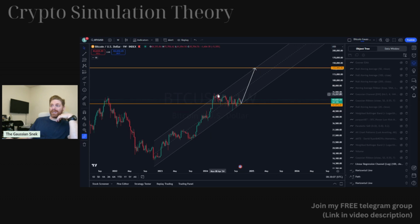The last time we were at the top of this channel, we fell down. So we do want to pay attention if we get up to 130K. And it's weird because that's not even maximum risk, right? And this channel might not hold. It's one model of many, and there's no guarantee that it holds up, but it's something to keep in mind as we navigate to the end of the year.